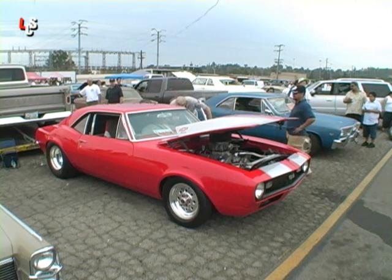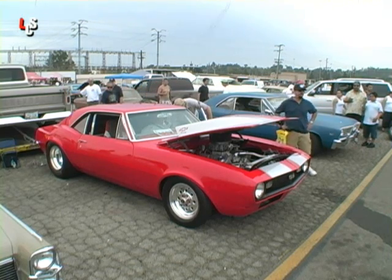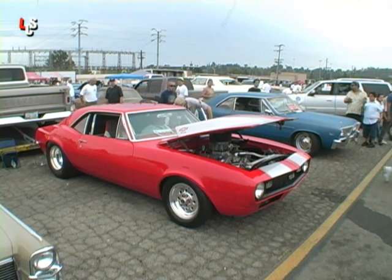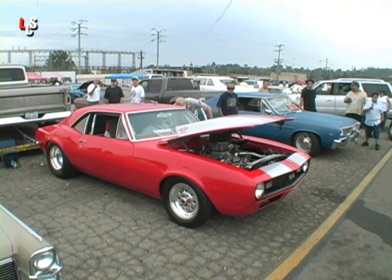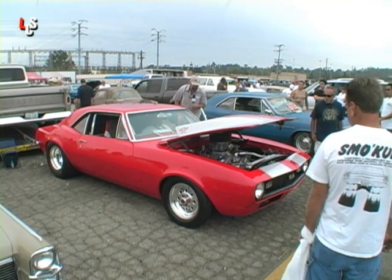That draws a crowd every time you fire it up, doesn't it? It's almost like the ice cream truck on a 100-degree day. Exactly. This gets the adrenaline going. They're gonna start coming running over here. Watch. Well, this is really cool. Thanks for starting it up for us. I appreciate it, man. Take it easy.